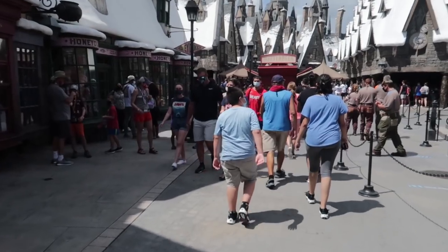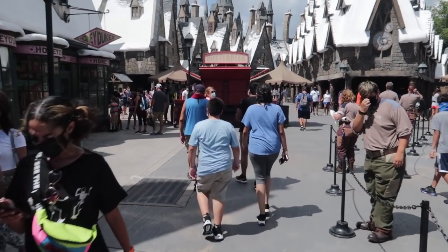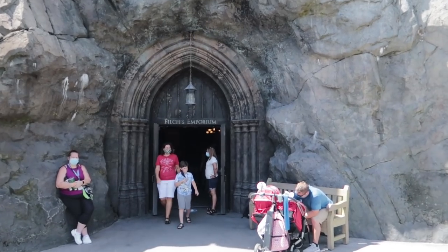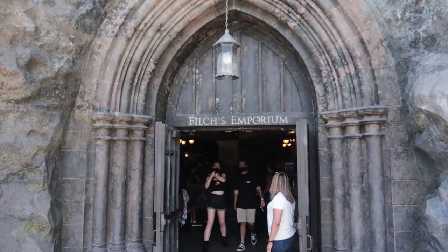Okay, I've teased it long enough. Let's head over to Hogsmeade, to the Wizarding World of Harry Potter, and show you guys this elusive, unique item that is new to the parks. The one place you do notice the crowd levels, of course, is the Wizarding World and Hogsmeade. Inside of Filch's to find this new cool item, which is Hagrid's umbrella.